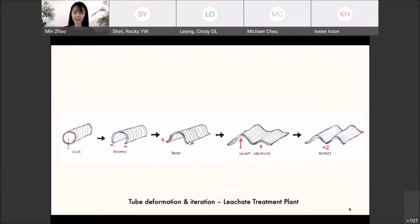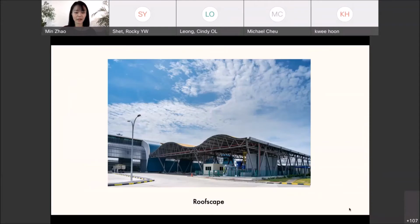Now, when it comes to the leachate treatment plant, we are using a similar concept again. For this, we will just simply bend the roof and give it some height variation. So as a result, we get to form a wavy roofscape that is sort of like a continuation of the dynamic facade of the Greenways. So that's where it houses the leachate treatment plant and the washing bay.